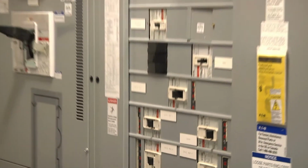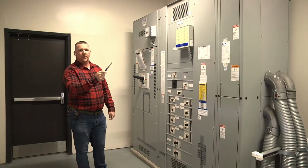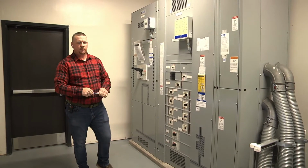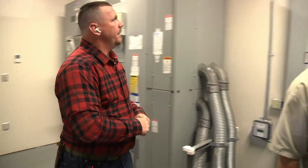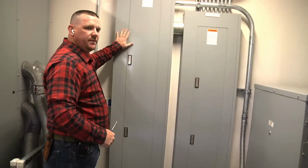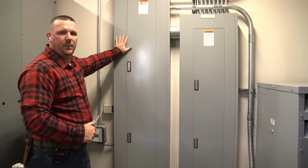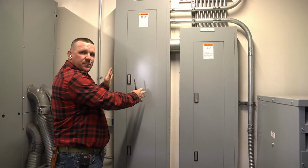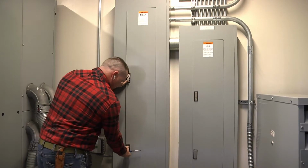Now, next I'm going to show you the MDP for building 6, which is over here. This is a 277/480 volt panel. It's MDP 6. Basically, all of your lighting and all of your heavy equipment is fed from this panel. I'm going to open the panel.